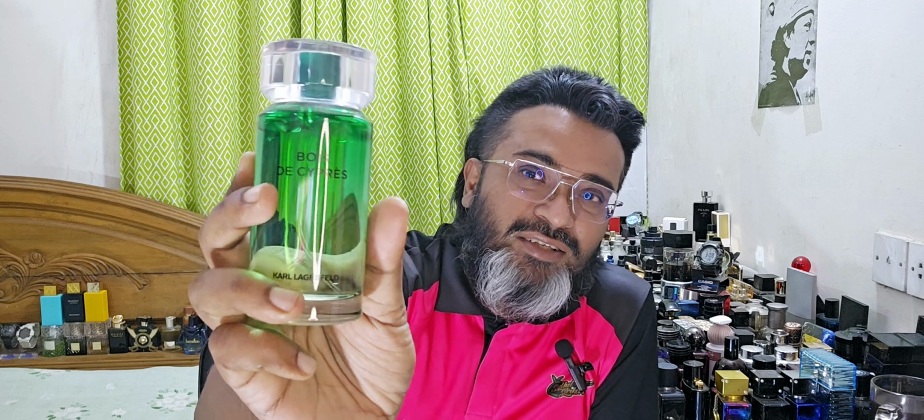I would say try this one out. It will be good fragrance for gym and office. So this is called Bois de Cypress. Okay, so Karl Lagerfeld, number 9.